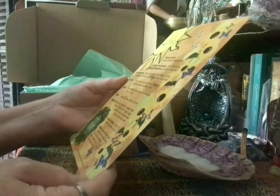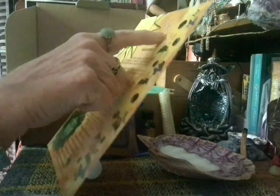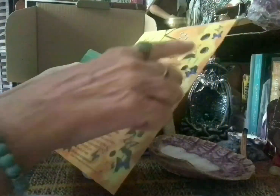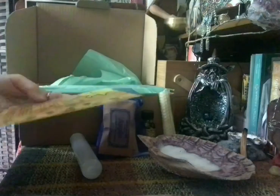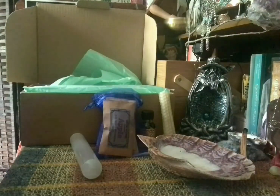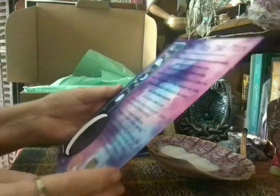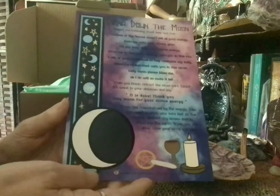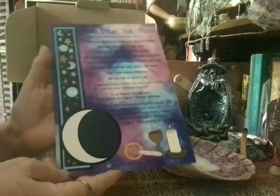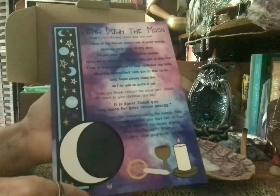Your artwork is certainly getting more beautiful by the day. Look at that, little bees up there, and all the little bits in there that I will definitely study afterwards. We also have Draw Down the Moon. So this will be the ritual items that we have here, which I had imagined and suspected as we were going along. And look at those beautiful colors on there, and look at this moon there. I'm hoping you can read that as well. That is beautiful.